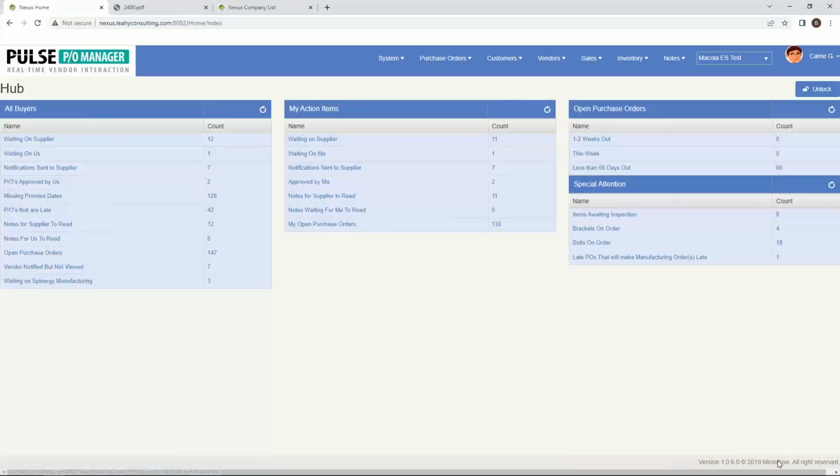the icon in the top left-hand corner. And that was, from a high level, kind of a good walkthrough of the vendor side. If there's anything that you feel that I missed or you want to see more in detail, let me know.